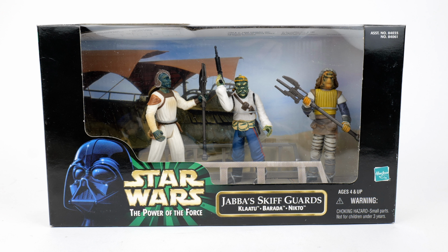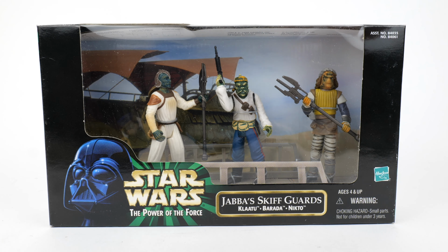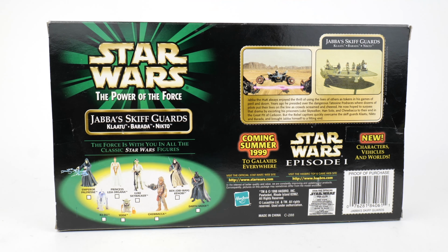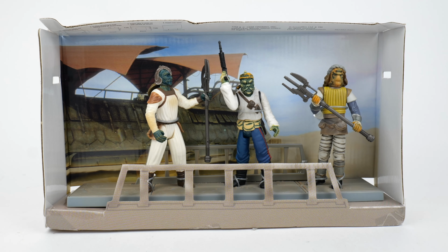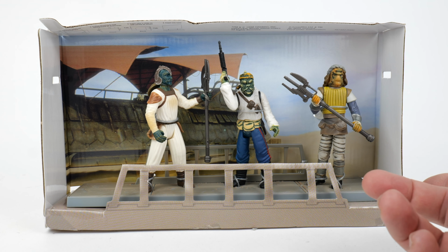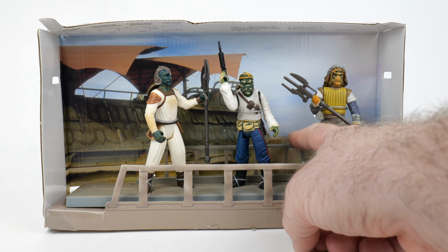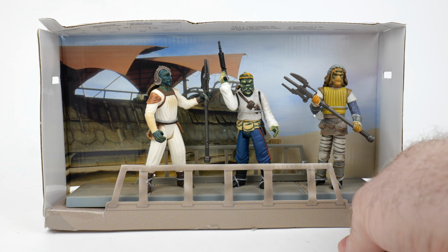In 1998, Hasbro released a new updated Klaatu in their Power of the Force 2 line as part of this Jabba's Skiff Guards set. Here they have a kind of railing that you can use to display them as if they were on the skiff, even though, as we've already established, this version of Klaatu was not actually on the skiff, but I guess no one was paying attention.